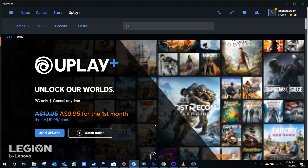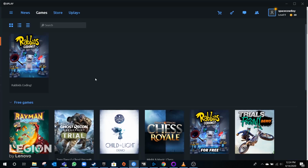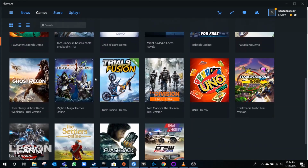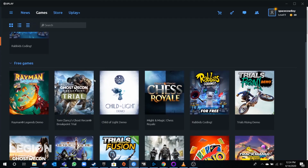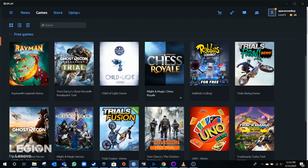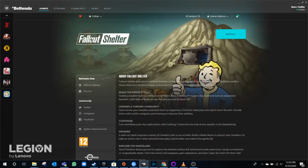Then Ubisoft have their own version as well, which is called Uplay. You have access to all of Ubisoft's titles like Assassin's Creed and Rainbow Six Siege, as well as a bunch of free games they have running on there, such as the new Might and Magic Chess Royale, or Rabbids Coding for your kids, which is quite cool. So there's a whole bunch of titles going through there. Bethesda have a similar one in the Bethesda.net store, where they've got access to all the different franchises they have, Wolfenstein, Fallout and the like, with both exciting new release titles and content and DLC, as well as some free games like Fallout Shelter and things like that.